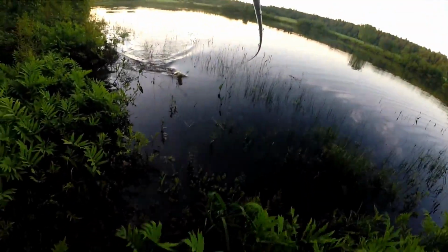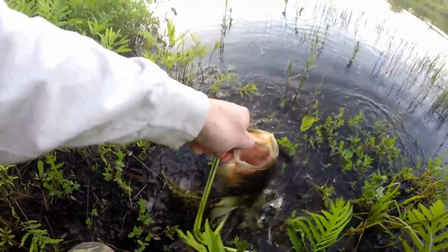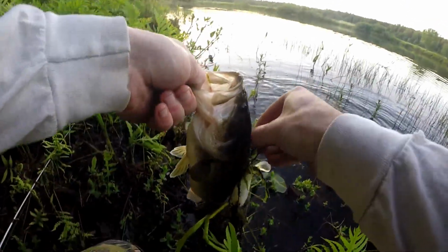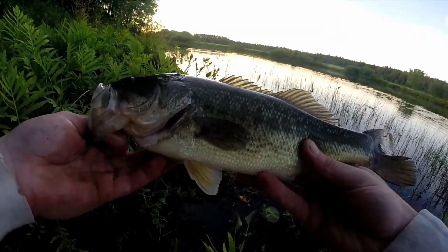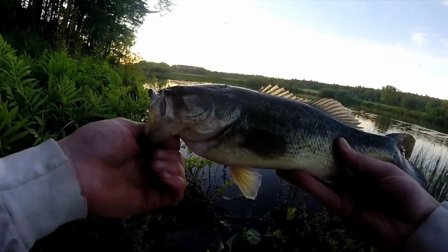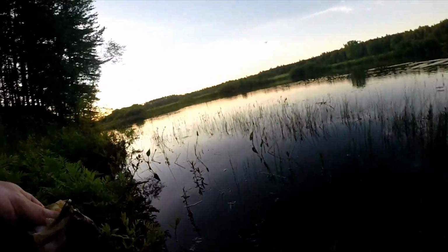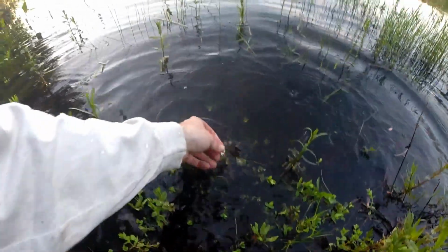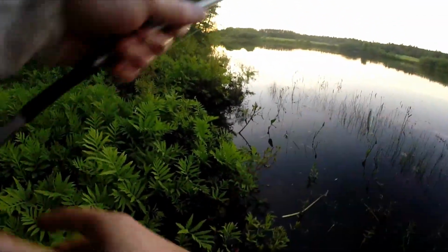Come on, baby. You gotta be kidding me. That's what I freaked out over? I don't know if the GoPro picked that up, but when this thing hit, I was like, oh my God, 3-pounder. But nope, it was just like a pound and a quarter. But that was an awesome fight. My adrenaline is pumping right now. That was cool. Oh man, I gotta take a breather. I was like, this one's it. This is it.